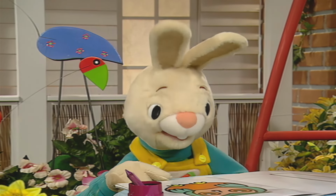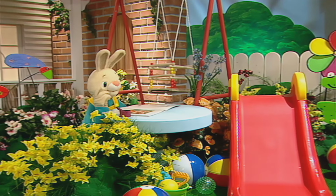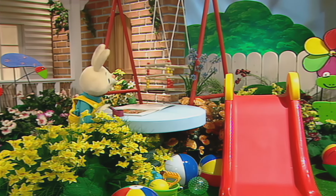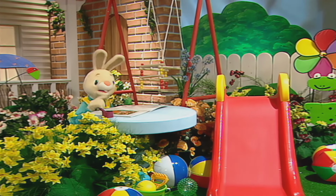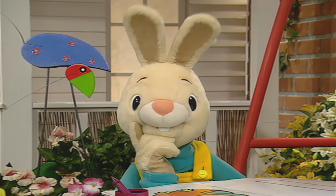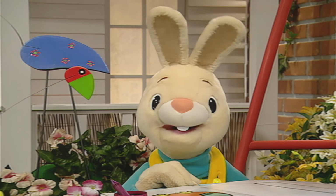Oh, look. I have one table too. And this yard has one swing. And one slide. Wow! Do you know what else I love about the number one? It's so much fun to colour.